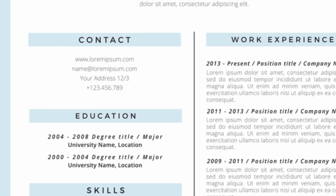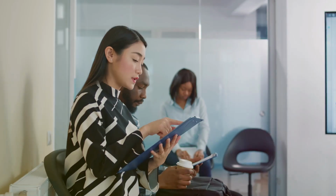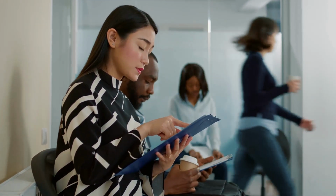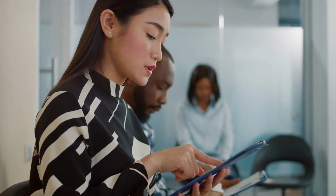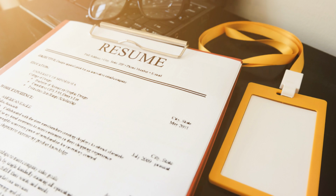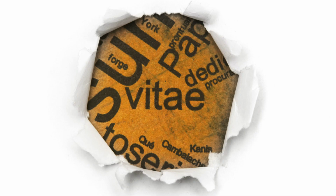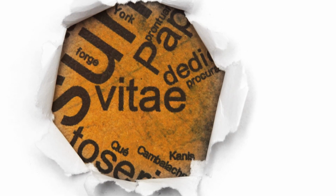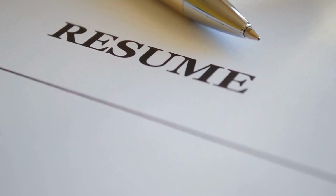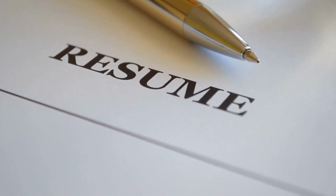Your resume is often the very first thing a potential employer sees. It's like that crucial first date. You want to put your best foot forward and make a lasting impression. A well-crafted resume immediately tells your story, highlighting your skills, experience, and accomplishments in a clear, concise, and compelling way. Think of it as your personal marketing brochure, showcasing your unique value proposition to a hiring manager.